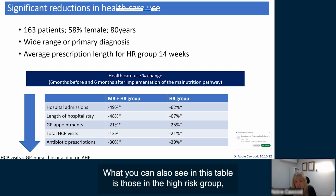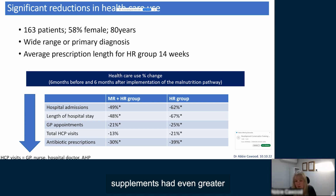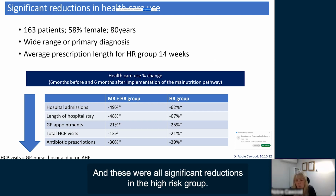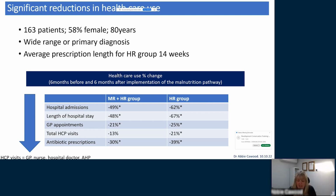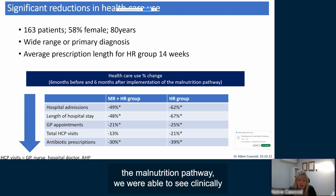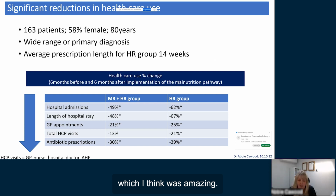What you can also see in this table is those in the high risk group, those that received dietary advice plus the addition of oral nutritional supplements, had even greater reductions in healthcare utilisation. And these were all significant reductions in the high risk group. So this really showed us that by practically implementing the malnutrition pathway, we were able to see clinically and statistically significant reductions in healthcare use, which I think was amazing.